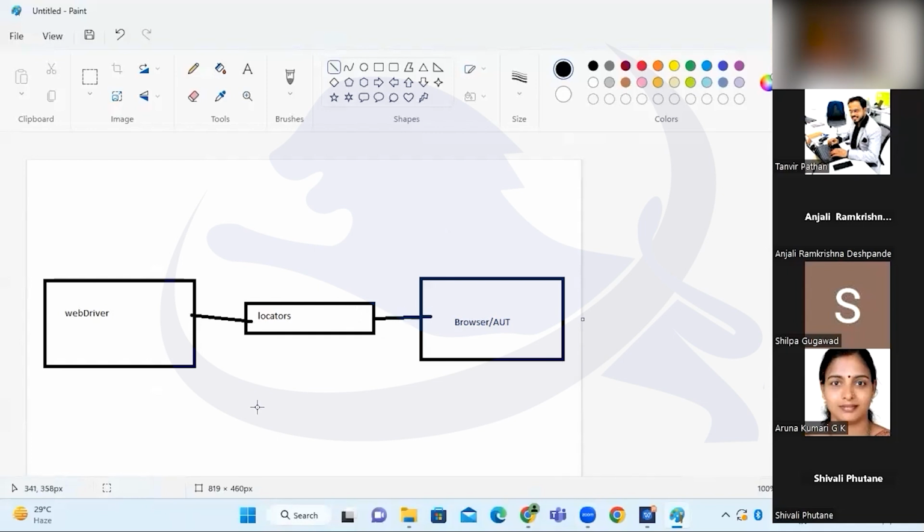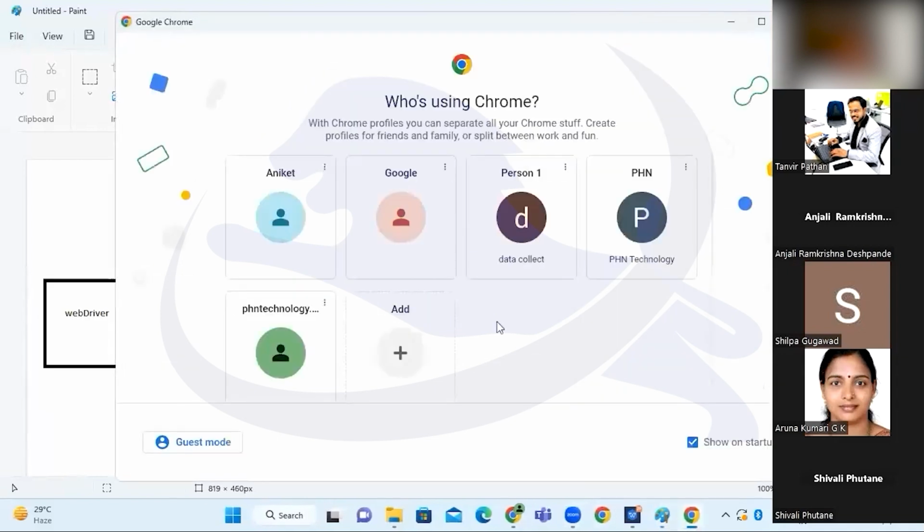On the left side, there is a WebDriver, which is the driving force from our automation framework. On the right side, there is a browser or any application which we are testing. Selenium tells WebDriver to perform some actions, and those actions go through locators to the browser, which is the end point of our framework. What the locators are, we are going to see in the next screen. For now, just understand that the locator is the middle layer which communicates from the WebDriver to the browser.